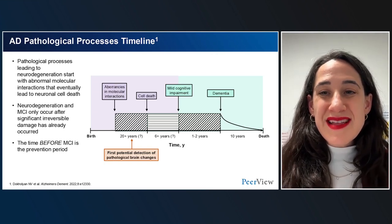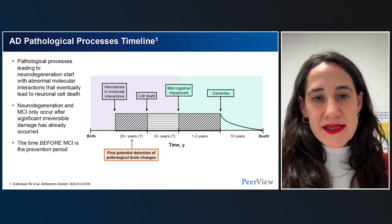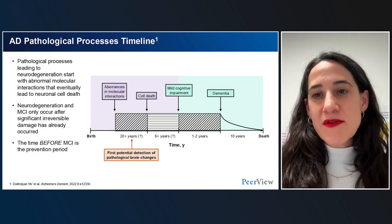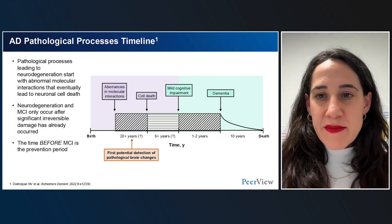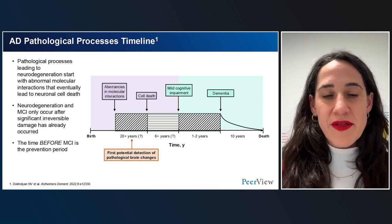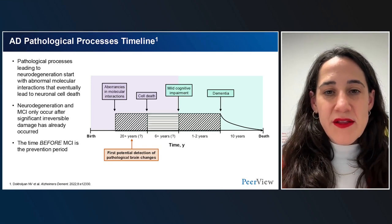But that is to say that there's a lot that we could be doing, certainly the earlier and earlier we detect this condition. So hopefully one possible future will be that we can detect these pathological changes before even MCI or mild cognitive impairment is present, and address brain health and have additional time for intervention in those patients.